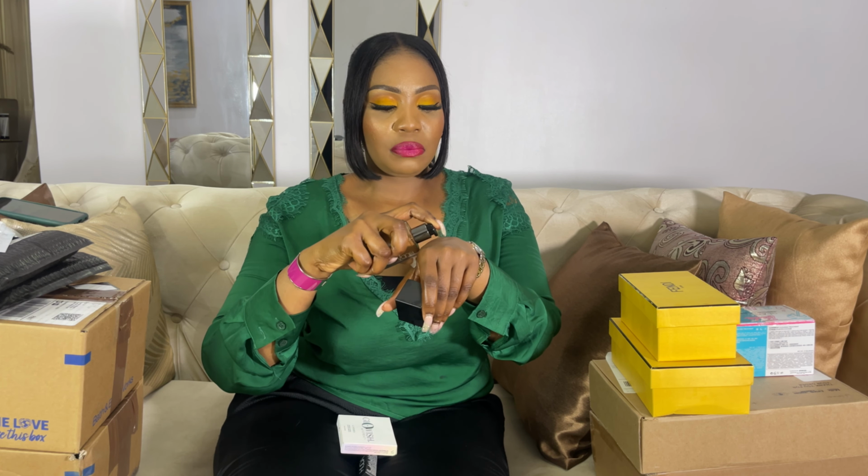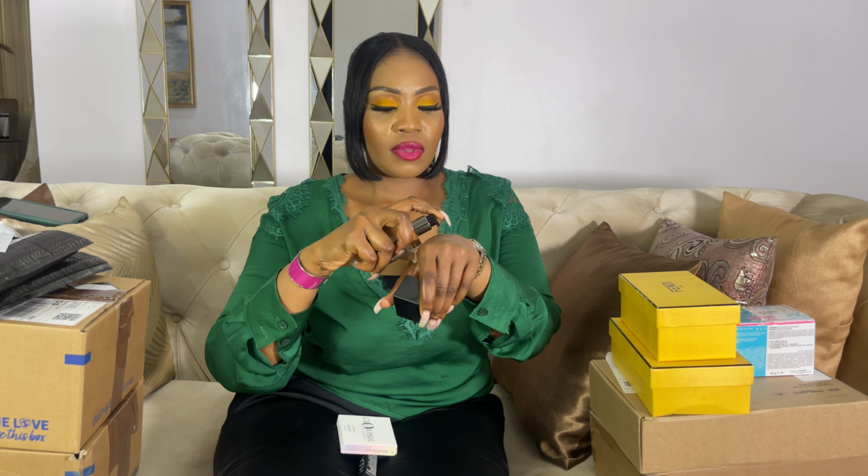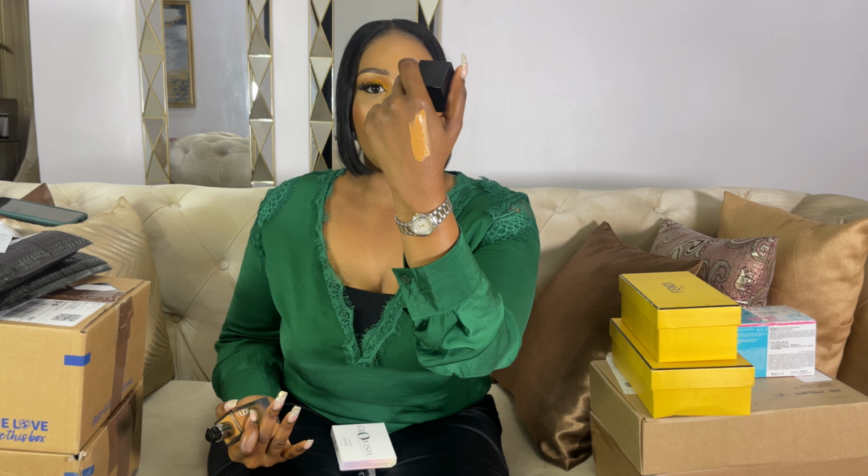Maybe I'll just do a swatch on my hand as well. Okay. Ooh. So this is what it looks like. The color looks good. It has a warm shade. It's really warm. I'm more of a neutral undertone, and this looks like a really good neutral undertone. So the Toffee shade didn't disappoint. It's full coverage, and I can't wait to use this one.